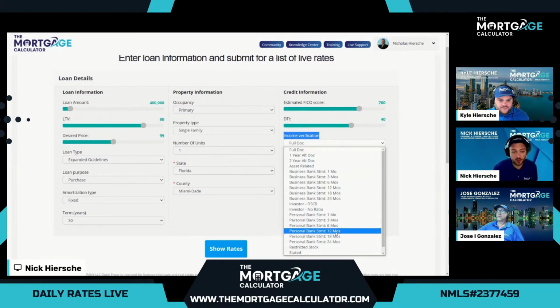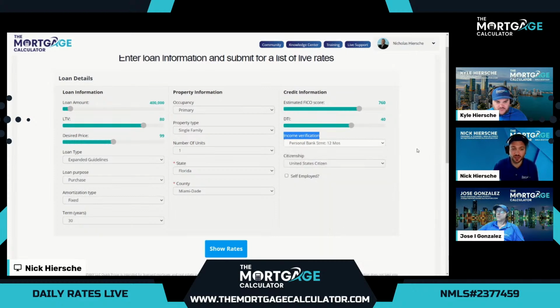Our most popular program, though, for a non-QM primary home is going to be our personal bank statement with 12 months of bank statements. And that's going to be for our self-employed borrowers. Remember, many times our self-employed borrowers, when they file their taxes, have various write-offs and oftentimes have trouble qualifying for a home at all or qualifying for enough income of the home they want to purchase.